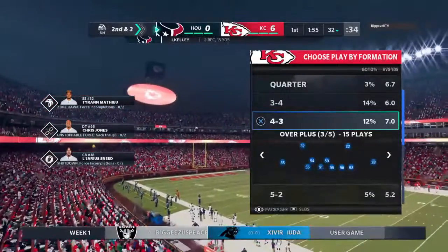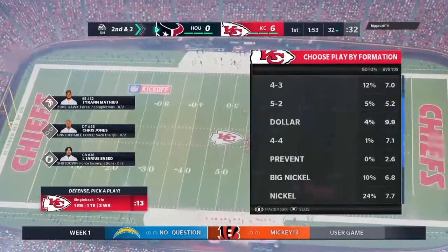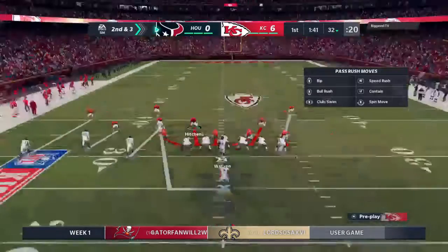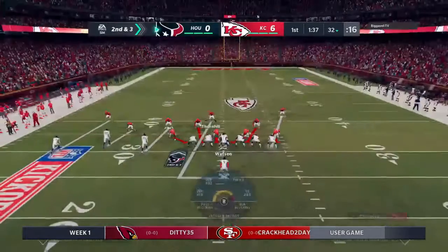You look at what you've called before, realize it hasn't worked, so go to something else. And maybe you try and find one of those special plays from one of your better players, and maybe try and hit something big and get things going in the excitement area. They'll operate from the 32-yard line here, 2nd and 3.